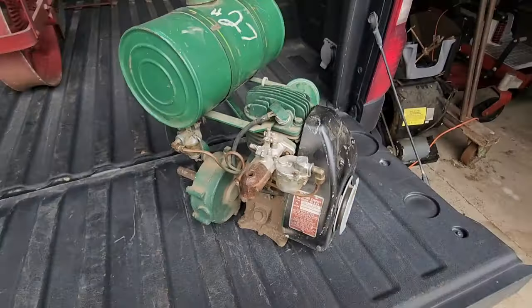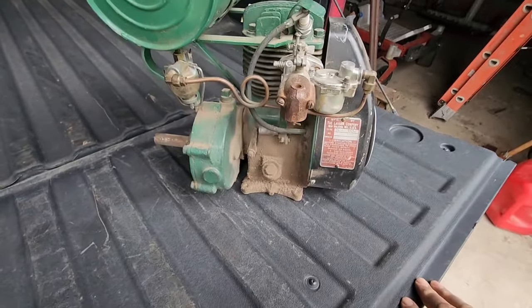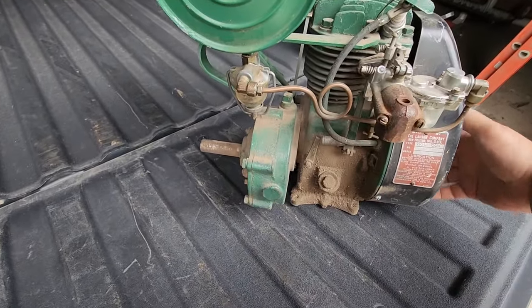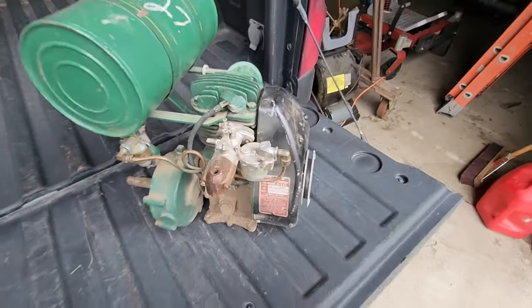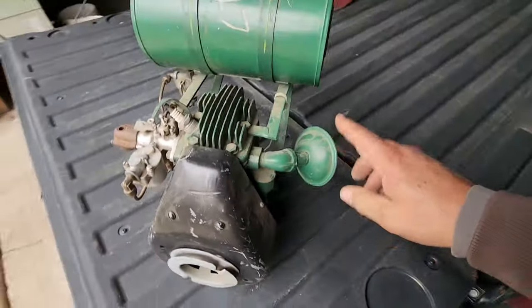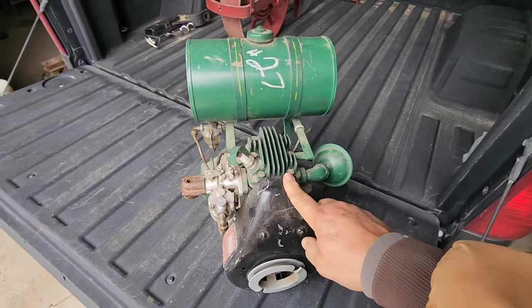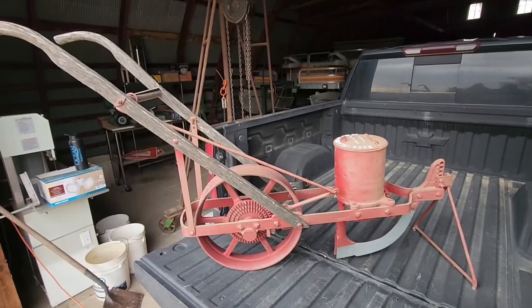Now look at this cute little motor right here, a little engine. It's the Lawson. I've never seen one like it. Got a little fuel tank on top. It's got a gear drive here on the back. It's got great compression. Very surprised with that. Got a cute little muffler over here on this side and a fuel tank. We're going to get this thing running someday. We're going to make a project out of this. Won't that be cool?